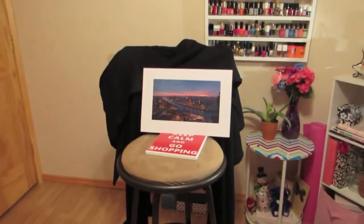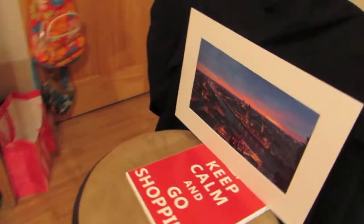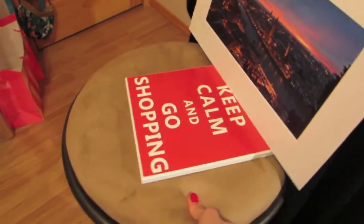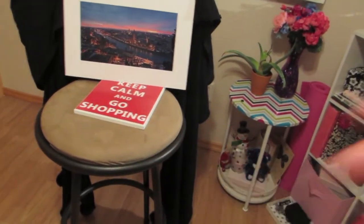In front of all this, I have my chair right here. There is a backing. I just have it covered up right now with a little scarf thingy. But I use this chair a lot, and it swivels for when I practice on... I don't know why it doesn't swivel. But I use this chair a lot for when I practice makeup on my friends and stuff like that.